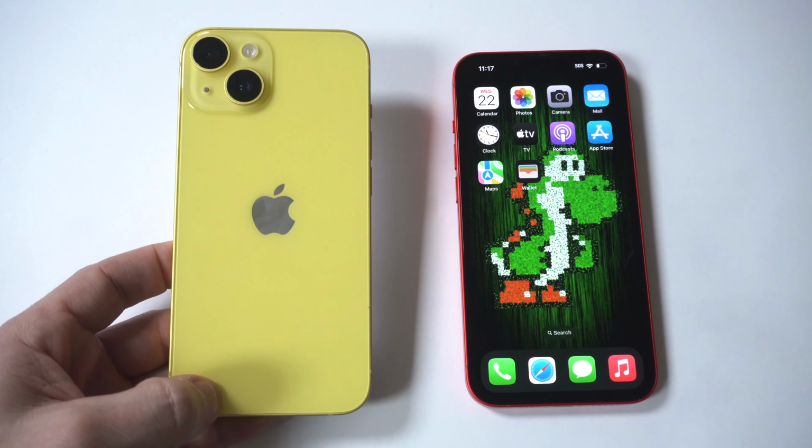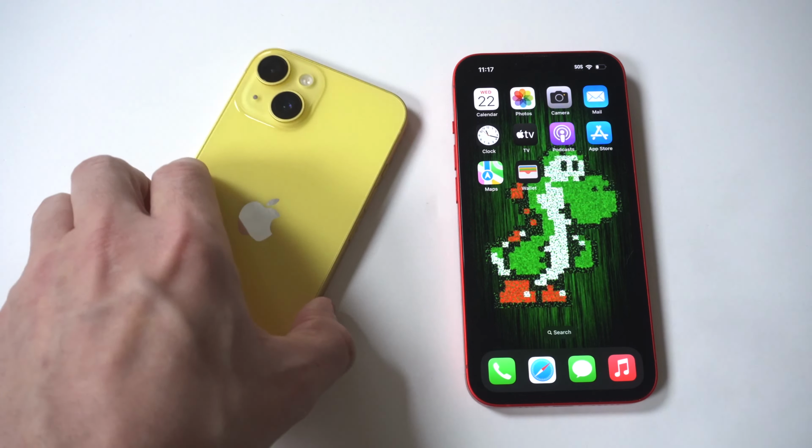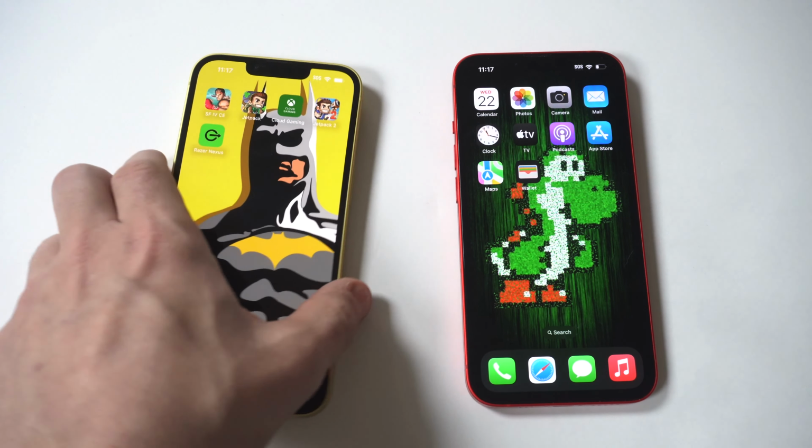And the third reason is, you know, the 14 series is the perfect screen size at 6.1 inches, which kind of segues into the fourth reason. It's just a great phone for watching video and gaming.